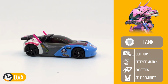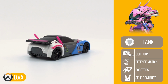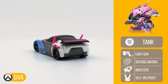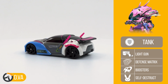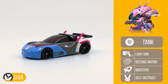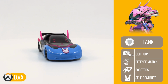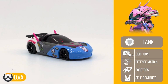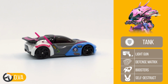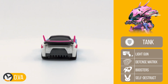The shooting star Hana Song was a famous gamer in South Korea known as D.Va. She turned pilot when the country needed gamers to control mechas to defend the city. Like Winston, she is a tank type hero, of course, that is considered when she is inside her mecha. The vehicle is of course based on the character outside the mecha. It looks like a small Japanese sports car, like a 90s RX-7 or a Nissan 350Z. You have the bunny logo on the hood, D.Va's paint face on the windshield, and behind, where the doors could be, the pointy pink headphones of the character.